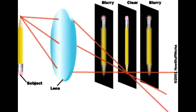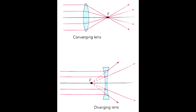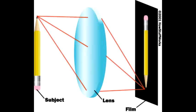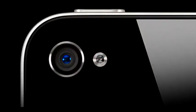A camera focuses images through a series of lenses. Light is scattered outward by the concave or divergent lens, only to be brought together by the convex or convergent lens. The result is a perfectly focused image. Well, it's actually upside down, but the iPhone processor corrects for that, just like the human brain corrects for the human eye. Another really cool physics-based element of the camera is exposure level.